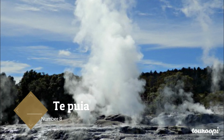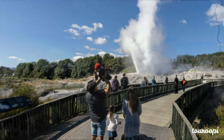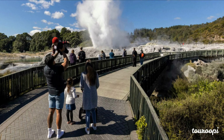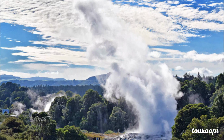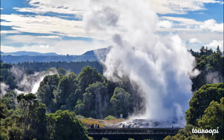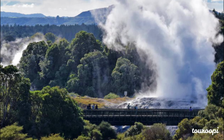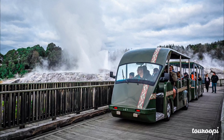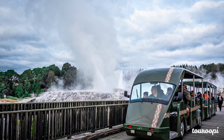Number 8. Te Puia. Te Puia is home to the largest active geyser in the Southern Hemisphere, Pohutu Geyser, as well as the New Zealand Maori Arts and Crafts Institute, training the next generation of artists from around the country. Join one of their world-famous guided experiences at 10:30 a.m. and 1:30 p.m., showcasing their geothermal valley, Maori culture and Kiwi Conservation Center with kiwi birds in their state-of-the-art enclosure.